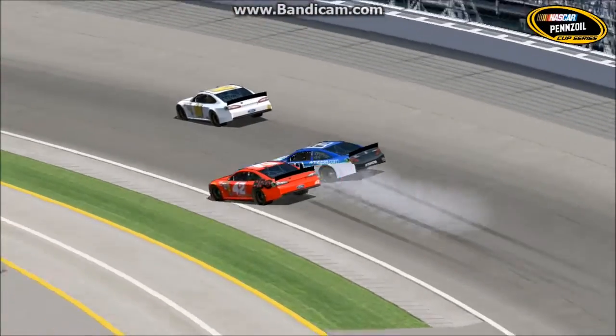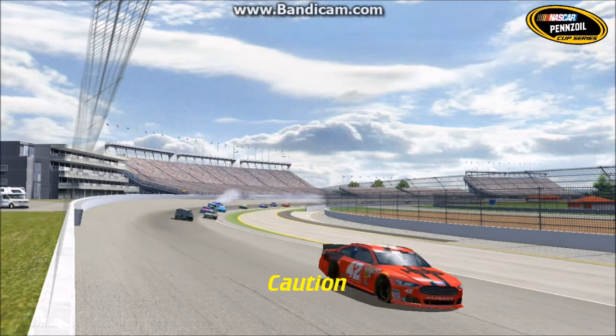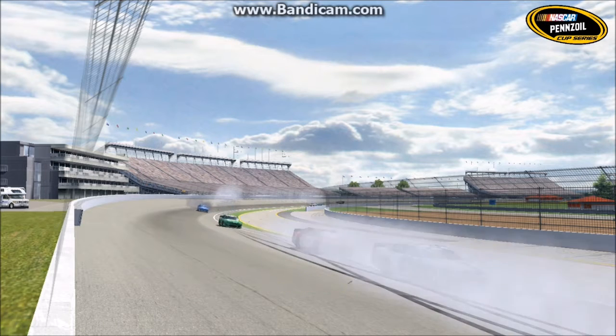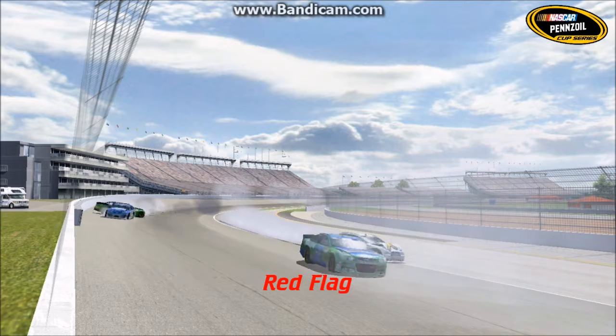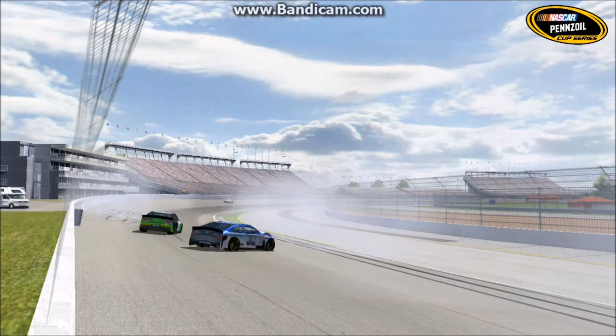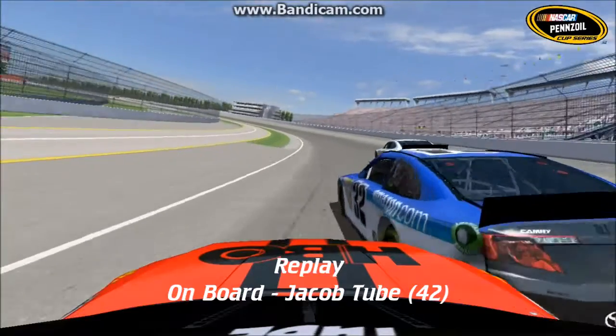But we got that 42 car just turned the 32 in the wall. Caution is out. Your points leader coming down into traffic. He got hit again by a blue car, and red flag is being flown. More damage in front of him. Nick Purcell T-bones the 32 car, and that's Ferdinand Gavot in the wreck as well. And red flag flying. We're gonna replay.